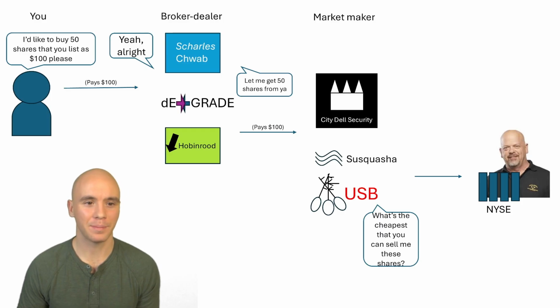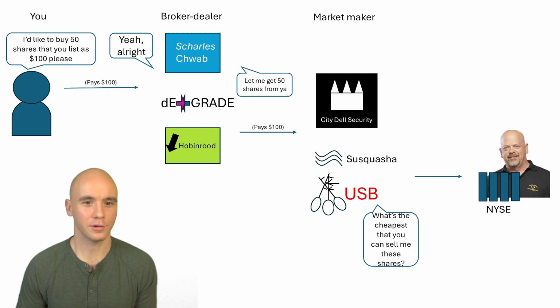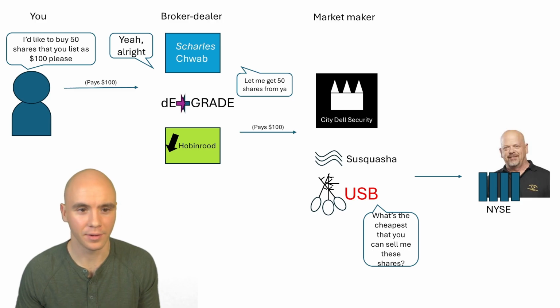So first, in the top left, we have you. You go to whatever broker-dealer you're using. I've labeled a couple here. I've changed their names, not because it really matters, but because I think it's funny. So we have Charles Schwab, we have D-Grade, and we have Robinhood.